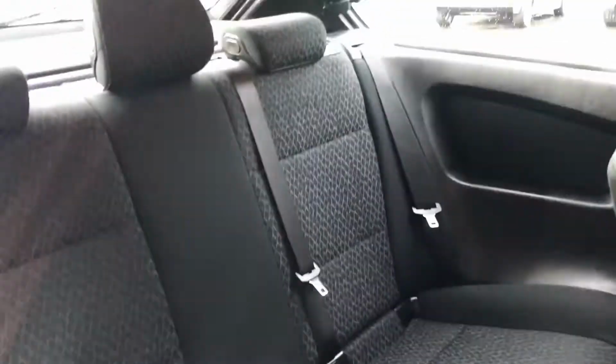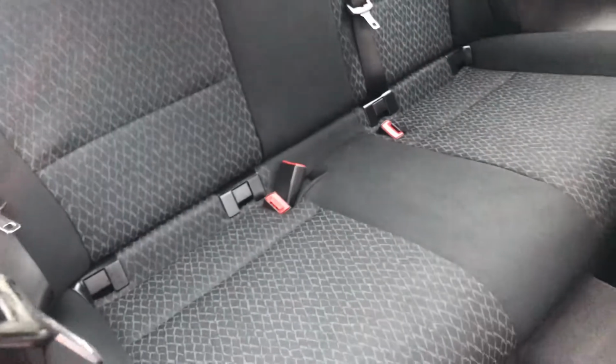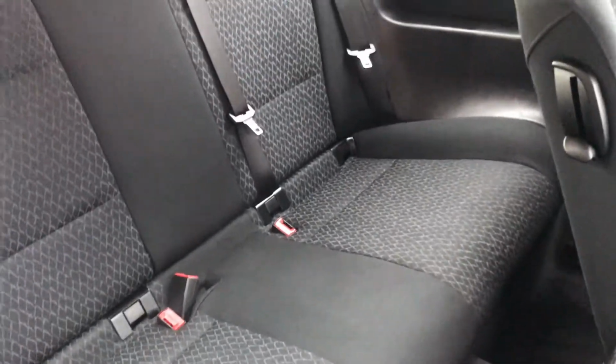Interior is also in great condition. Just a little bit of wear on the bolster there, but nothing major. I think I'm being critical. Rear of the car, superb. Boot area, lovely and clean, plenty of space in there.